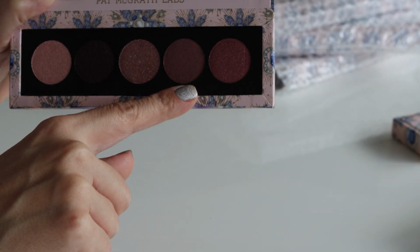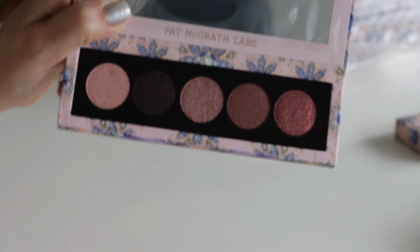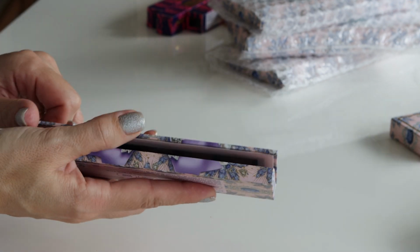This one, however, is not fully matte, but it's leaning towards being a matte, and it does have little specks inside. Again, not too crazy about this one, but before I test it, I do not want to make any conclusion. The darkest shade from this one is the most interesting to me. And the last one, now let's see if this is the favorite one. Oh, we'll see. So this one is Sunset Romance.